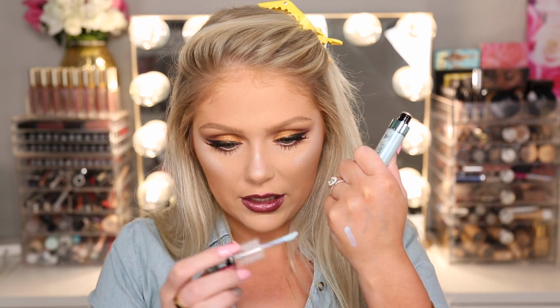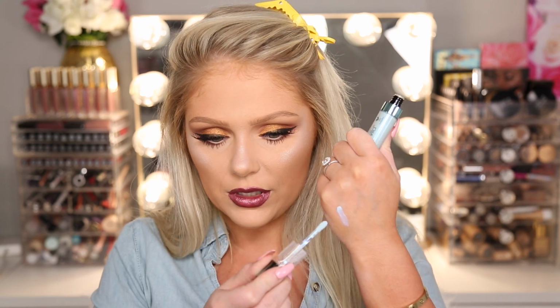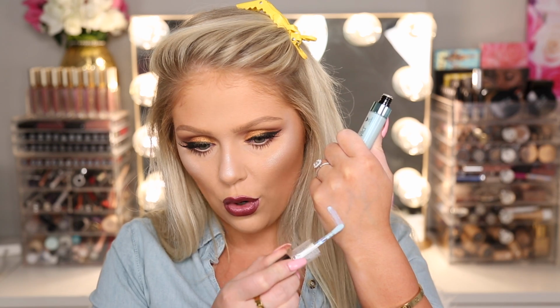I'm not gonna put this one on because it's definitely gonna clash with the red, but this is in Wild Blings. I can swatch this if I can open it. Let me swatch this on my hand so you guys can see. Oh yeah, wow. So this is very, very blue toned. Probably not something that I would use on my lips, but if you like the blue tones, there you go.